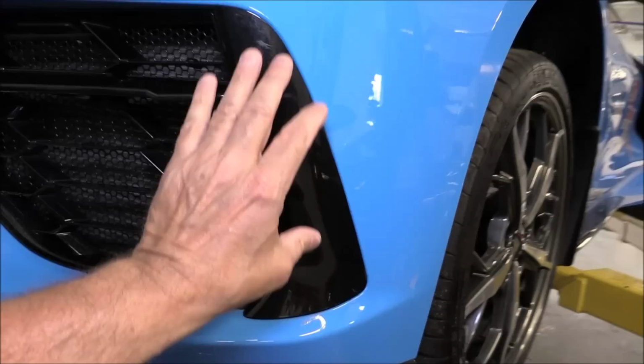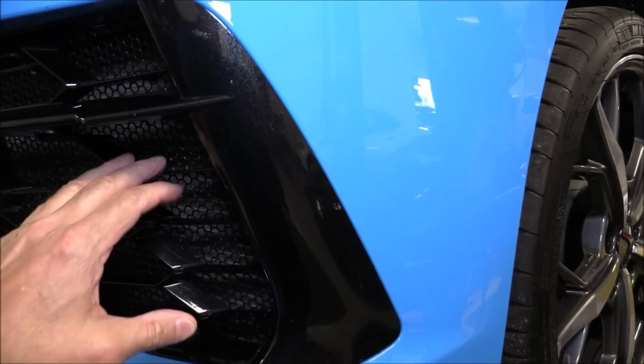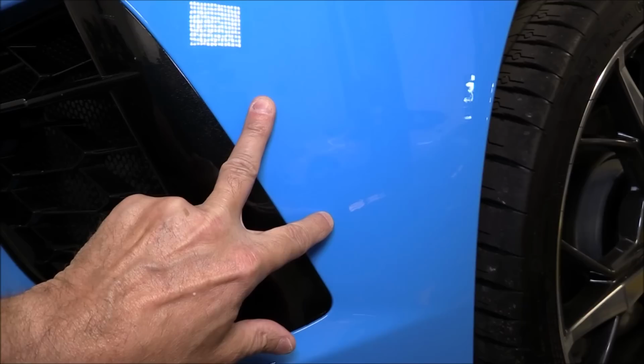And as Ryan pulled this piece off, this whole piece came out of the front bumper. And I was worried, looking at the schematic, that it's really this piece and not this, that there's screws back in here that holds it on. These were just tabs that slid in there, but it was really bad. I'll show you a quick picture here.